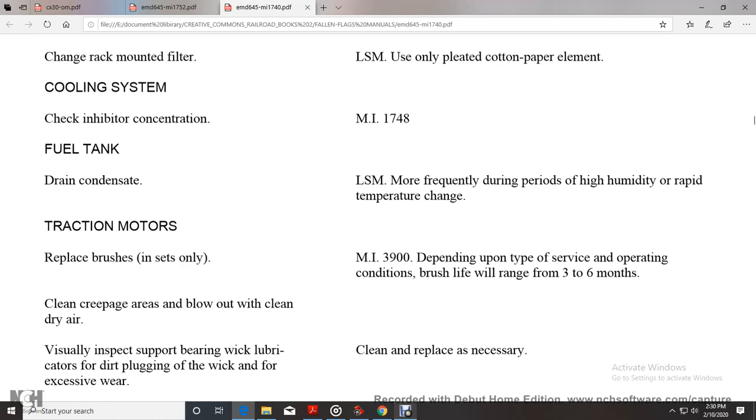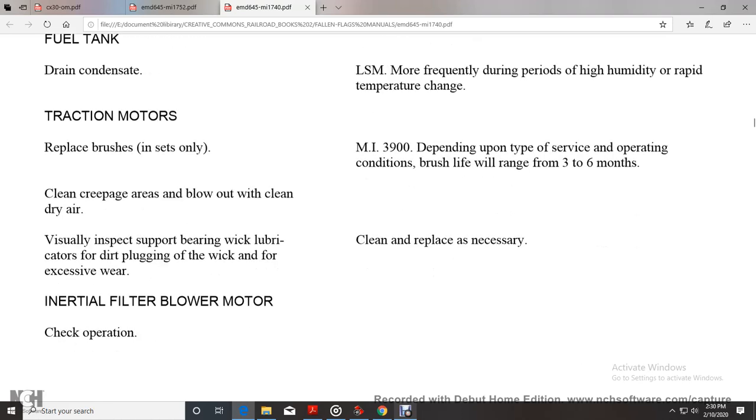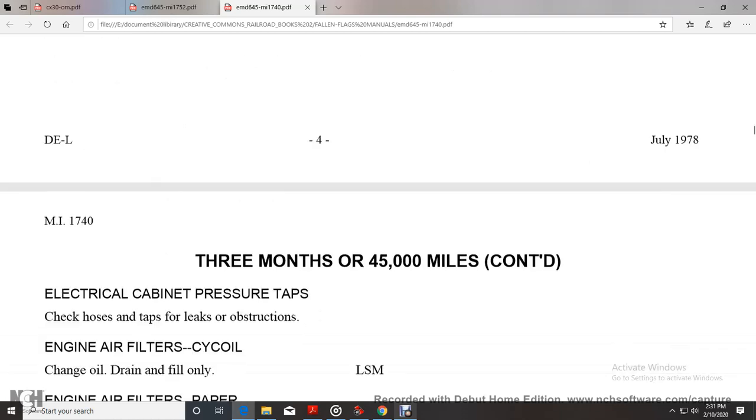Maintenance instruction 3900. Depending on the type of service and operating condition, brush life will range from 3 to 6 months. Clean armature areas, blow out with clean dry air. Visually inspect support bearing wick lubricated with dirt plug and wick for excessive wear. Clean and replace as necessary the air filter, blower, and motor.